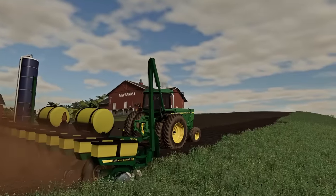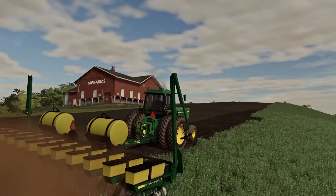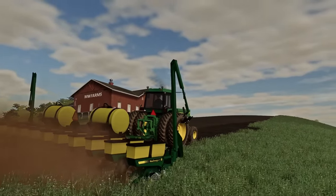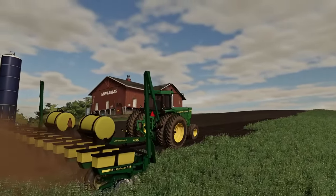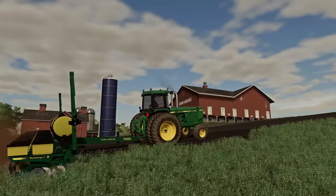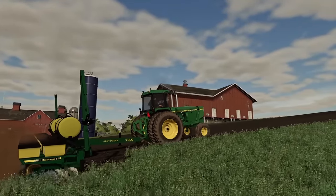So far, the 4450 just pulls right up here. These hills, no issue. Of course, it is a planter. It's not like we're pulling big tillage or a big disc behind it. But you can tell it is a little soft. You can see mud kicking up off the tires there.